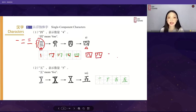Okay, this is 四, which means 4. Okay, next one is 5, 五, 五. It means 5. In ancient time, it looked like this, and now we are writing it in this way. Now let's see how to write it and write with me.